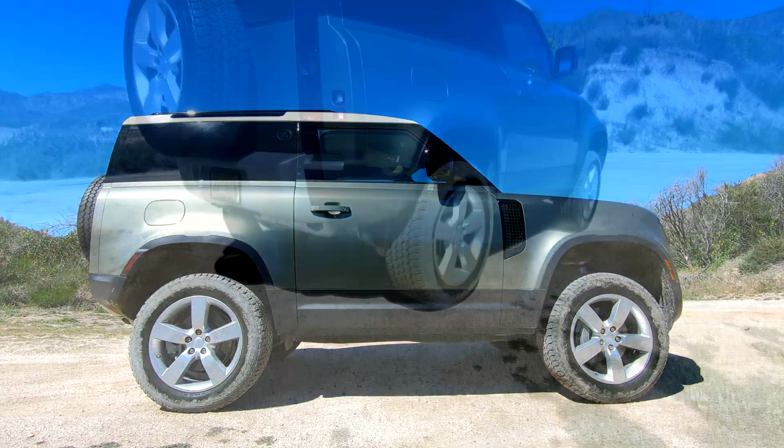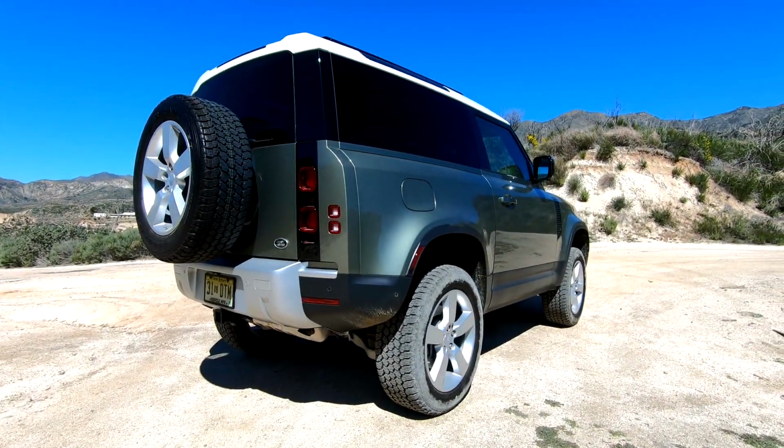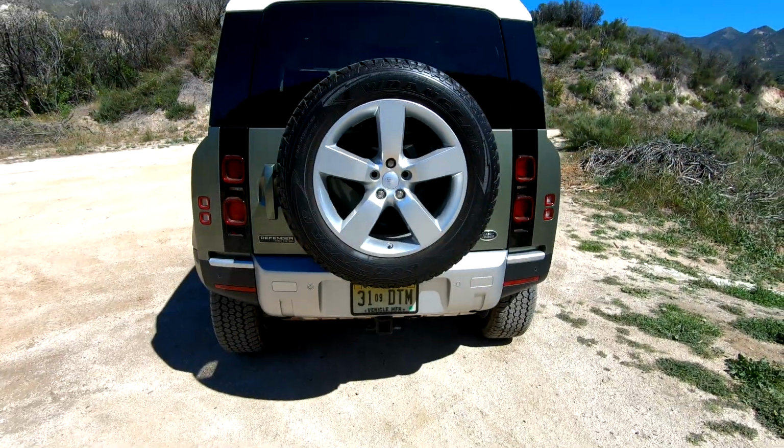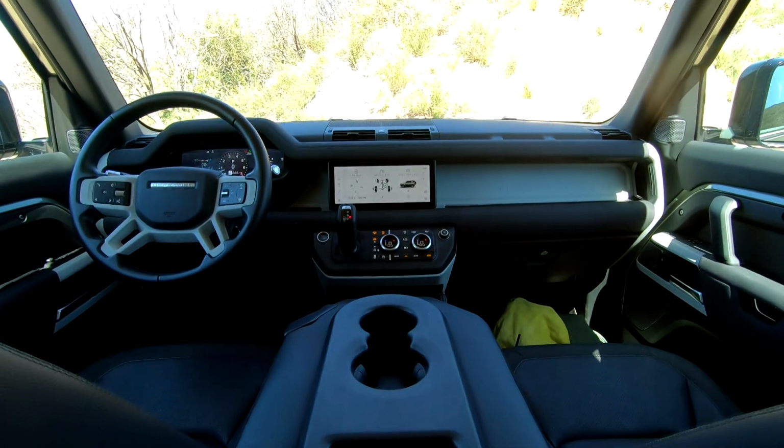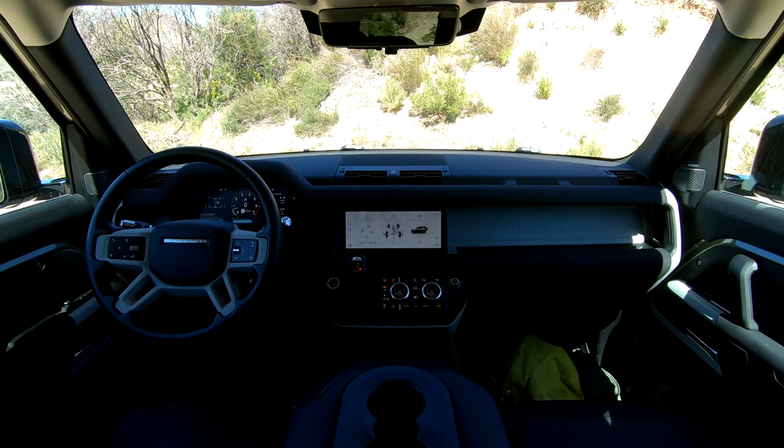This thing looks like a Matchbox car come to life, or like the ultimate Hot Wheels that you envisioned as a kid when you think off-roader. Before we get to driving the Defender, I want to continue our little walk around here and show you guys the interior, because just like the exterior, I think this is a massive win for Land Rover.